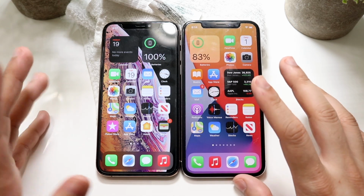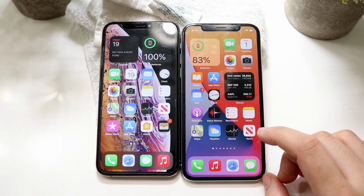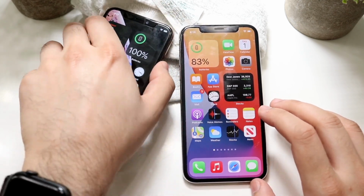The iPhone X was a little bit behind, but as far as I could tell, the iPhone XS is probably the faster phone still, which is no surprise. Let's go on and end it off with the cameras.